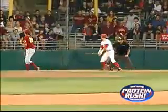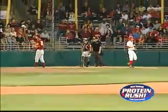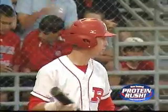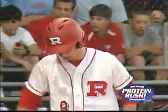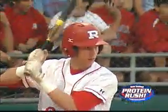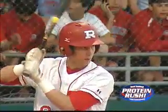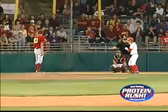2-1. Try to go to right, and it's 2-2. So he's tried twice to go that way, which is the prescribed situation here. Unable to do so. 2-2. Nick Monica coaching at third for the Raiders. Lee Roussel down at first. Good look at Spencer Veit. Promising future, just a sophomore.